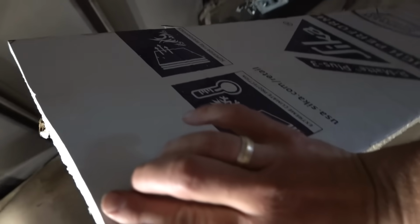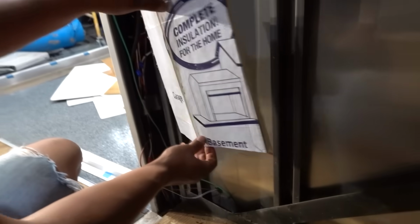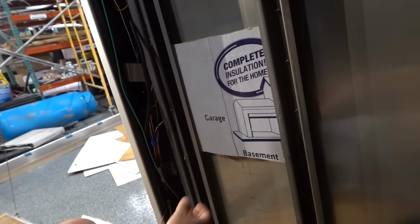So we got some of this insulation. It's just foam sandwiched in between two little sheets. It's reflective, got foil on one side. And then we're trying to figure out how to stick it in here because it has a little lip here on these studs. So Mikey had the genius idea of just cutting it, cracking it, and then popping it right in there. Those are a little test piece.